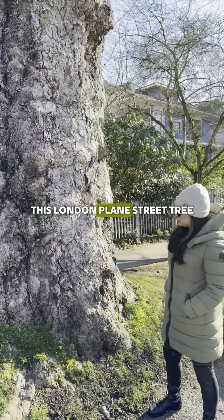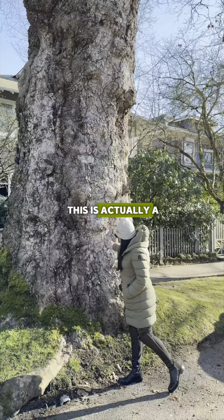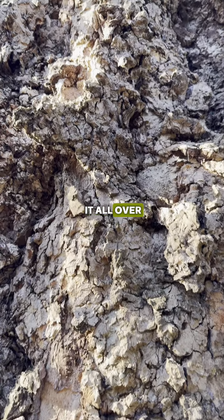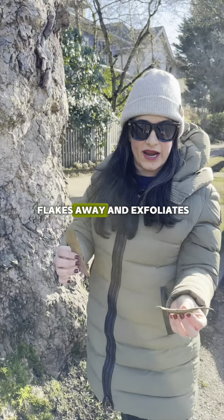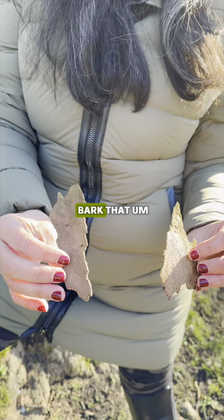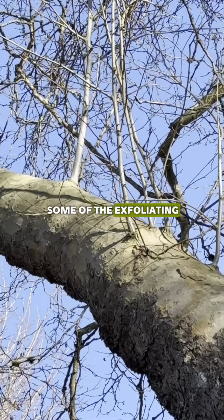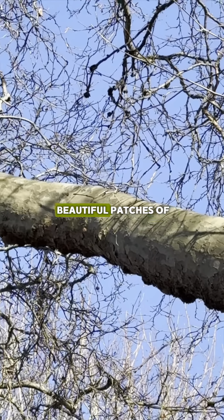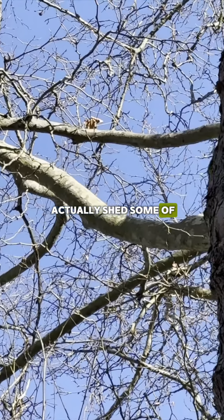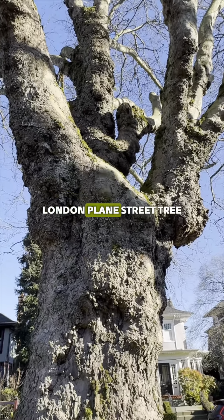This London plain street tree happens to be the 4th widest plain street tree in the entire city. This is actually a human-made hybrid. You'll see it has these beautiful lumps on it all over, and also this gorgeous bark that flakes away and exfoliates. And what this does is it helps the tree get rid of the bark that is contaminated by pollutants. So you can see some of the exfoliating bark here, and it's leaving these beautiful patches of new bark for the tree so that it can actually shed some of the pollutants that have gathered on there. Kind of kinky.